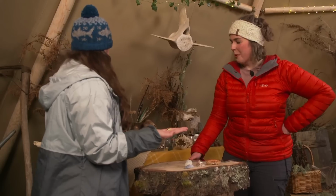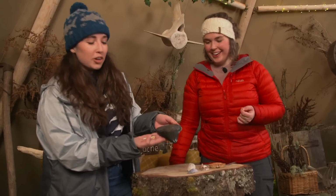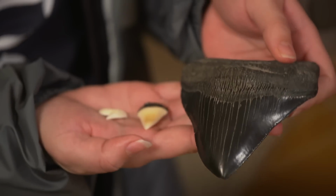Now, if you thought this was impressive, I'd like to introduce you to my pride and joy of my personal natural treasure collection. No way! Megalodon. Great white shark was good. Megalodon is, of course, much better. I'll just see myself out, shall I? That's amazing. It's remarkable, isn't it?